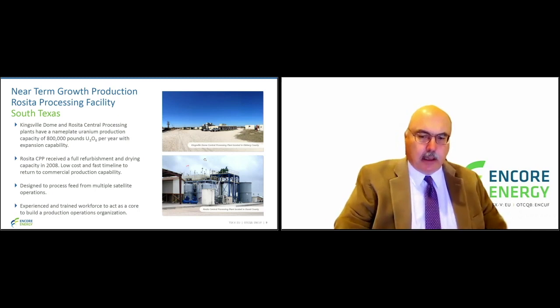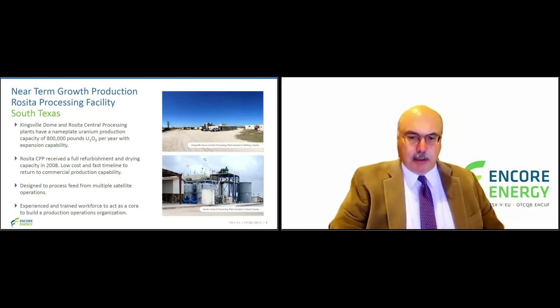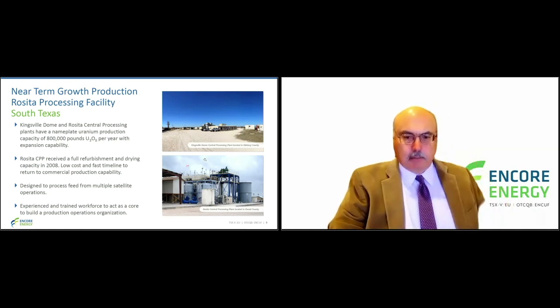What's unique about Rosita, if you think back on the prior picture, is that it's centrally located in what we see as the most prospective uranium areas within the South Texas region. The advantage of Rosita is that it never actually operated after being revamped, so almost everything's still new and in really good shape. That's simply because of its location. It's well away from the coast. Kingsville Dome is within 5 miles of the coast, so as you would expect, there's quite a bit of weathering, whereas Rosita is 60 miles inland, in a relatively dry climate. And so it's in very good shape.